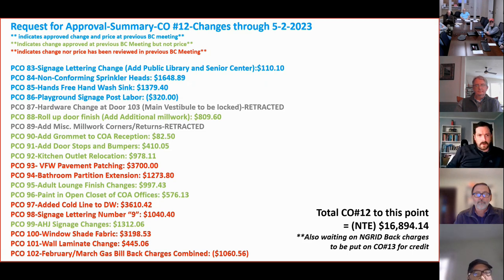So in total, these are all the PCOs from probably accumulatively the last month and a half, 2 months. The four in blue indicate approved changes and prices at previous BC meetings. The ones in green indicate change approved at previous BC meetings, but not the price, or we didn't have the price at that point. And the red indicates changes nor price has been reviewed in previous BC meetings. So these are all newer adds. All of these PCOs total a not to exceed amount of $16,894.14.